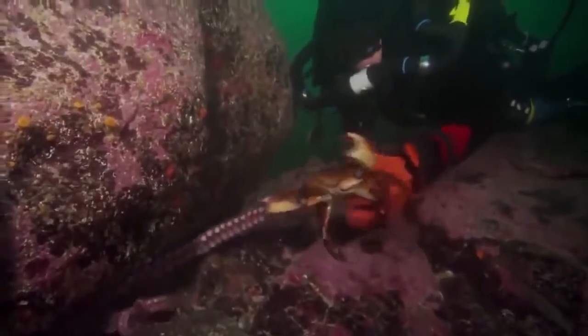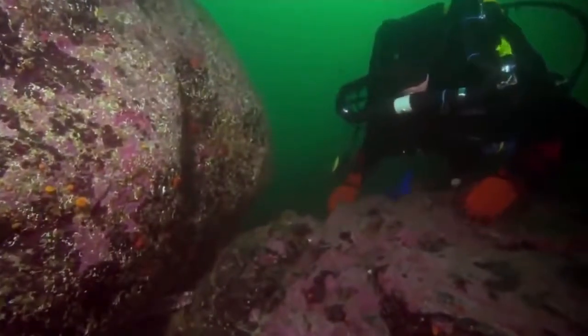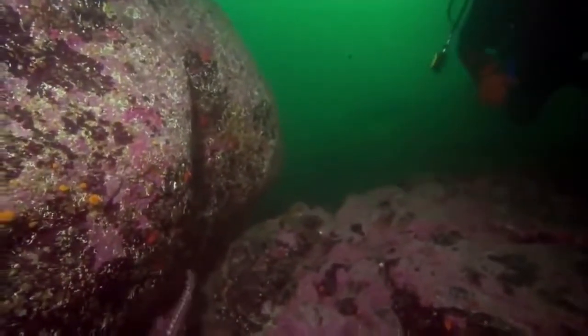Bob returns for one last dive with the octopus. I couldn't resist bringing her a treat. All cephalopods are carnivores, and they love crabs. This creature actually reached out to me. I could sense her interest, her intelligence. I could see it in her eyes.